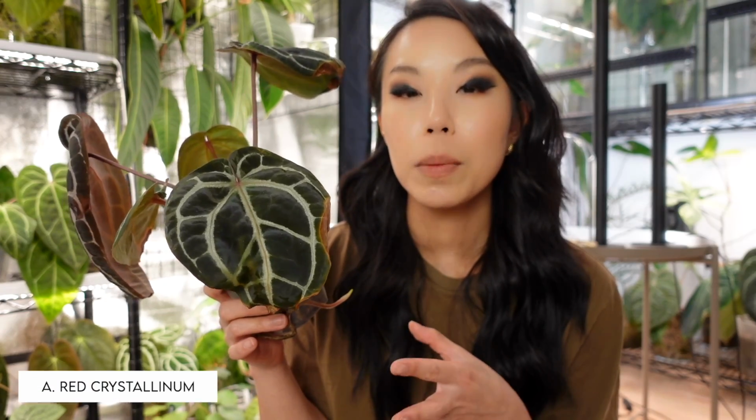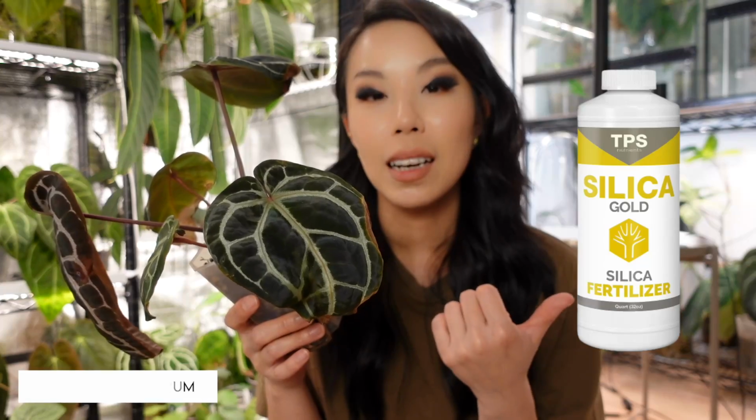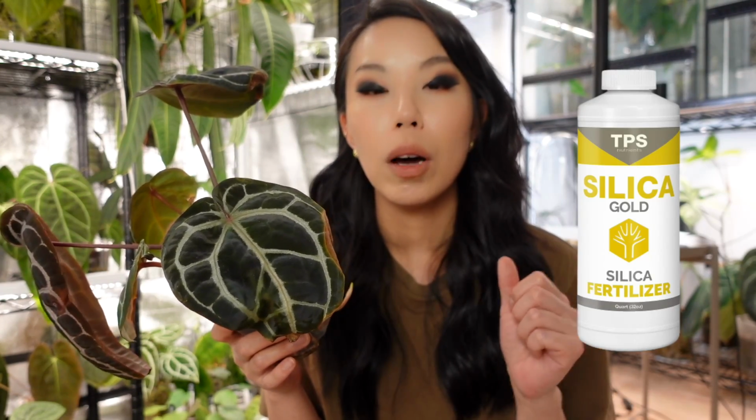So I don't think I repotted this plant on camera. This one is my red crystallinum. I wanted to show you guys this plant just as an update to my use of silica. So this is the silica that I'm currently using. It's TPS Silica Gold. The way I'm using it is I'm not mixing it with anything else in the watering can. I'm just using it by itself.